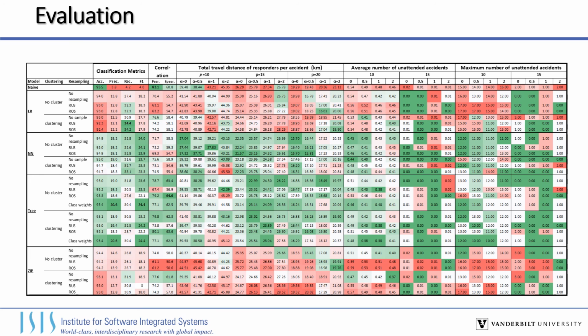While the green values in each column highlight the better performance, based on simulation, we can conclude the classical accuracy measures are not the best metrics for performance evaluation due to sparsity and class imbalance. The maximum improvement we observe is a reduction of 3 kilometers traveled by responders per accident.